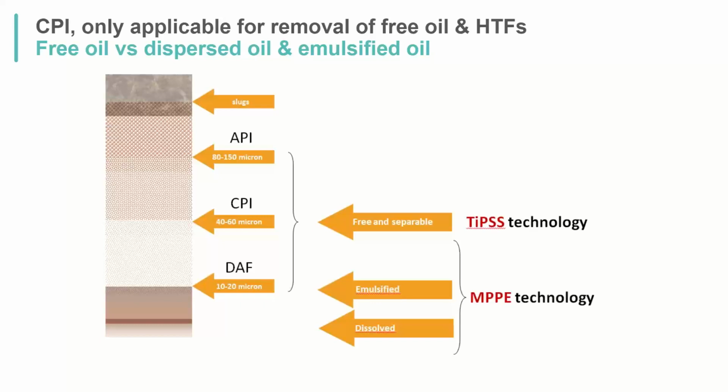When using, for example, flotation units, we have to dose coagulation and flocculation, which can be organic or inorganic. This creates more sludge. So when you don't need to have this separation because there are no emulsified oils, then it's better to use a basic separation technology like CPI.